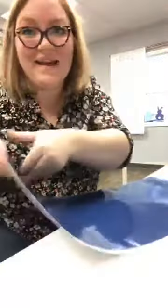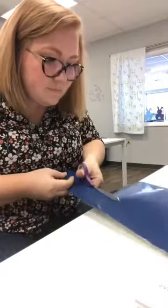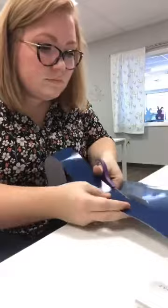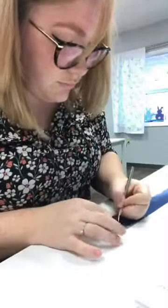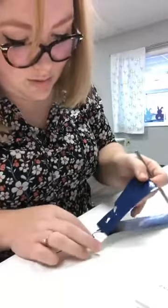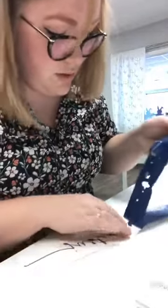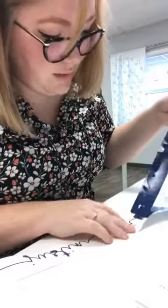Wasn't that fast? And the Silhouette did not sound like it was dying this time. So A+ for the Cameo. My wee little name. How did I lose my weeder? There it is. This is script, so it's always going to be a little bit harder, but it just cuts so well. I think we did just replace this blade too, to be honest with you. The cutters here get a lot of use, as you can imagine.